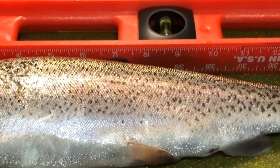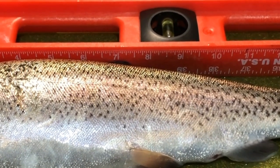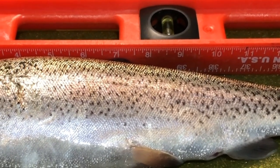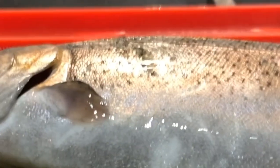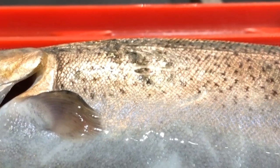Actually, I had a power egg on there, a white one, and a mealworm. I had them on there kind of as a combo, and that's what I got. So very proud of that, and gonna get them cleaned up. It's a thick one too. I don't know if you can really tell by looking at them, but that fish is quite healthy, girthy.